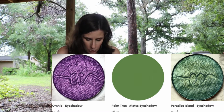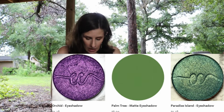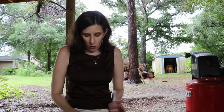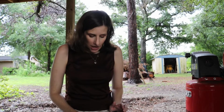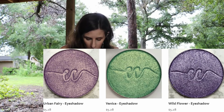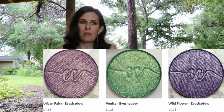Then we have Palm Tree, which is a matte eyeshadow. It's more like a grass kind of green. It's $6.04 for that. Then we have Paradise Island, which is a shimmery green that looks like it shifts gold. It's $5.28. And then the last 3 set of group pictures that I have, we have Urban Fairy. All of these are $5.29, which is more like a warm toned light purple.